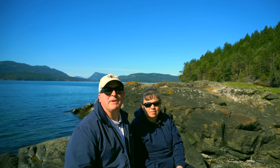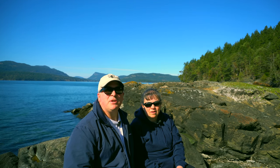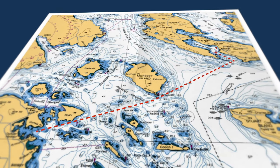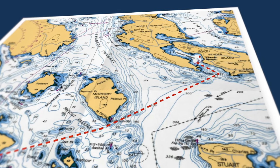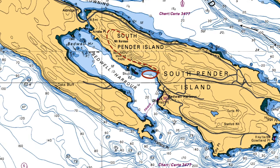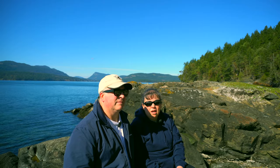The next anchorage that is one of our favorites is Bedwell Harbor, between South Pender and North Pender Island. What we like about Bedwell is, again, it's another one that's close to Sidney for us. It doesn't take us very long to get there. It's a fairly big anchorage. You can anchor, or there are also some Parks mooring balls that you can tie up to for a fee. There's a hike up to Mount Norman, which has magnificent views if you're into a nice hike.